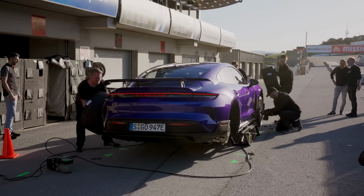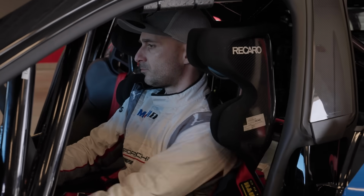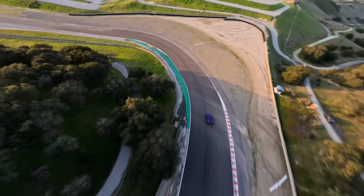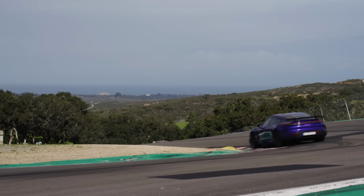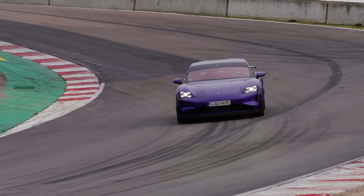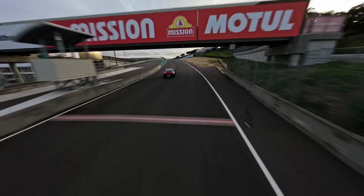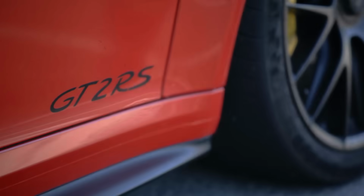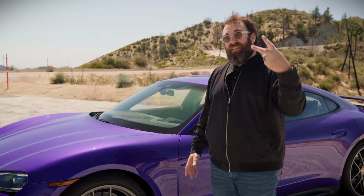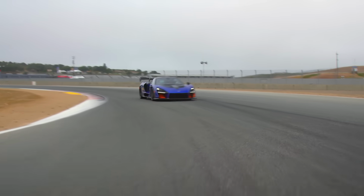I was at Laguna Seca when a race driver named Lars Kern took this thing around and set the production EV lap record. His mission that day was not just to beat the time set by the Tesla Model S Plaid, but they wanted him to beat the Porsche 991.2 GT2 RS, which he did. In fact, he went so quick, he was within 0.2 of a second of a McLaren Senna.